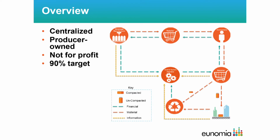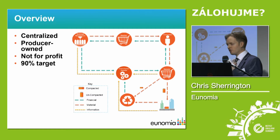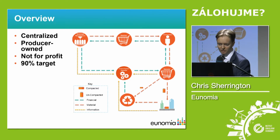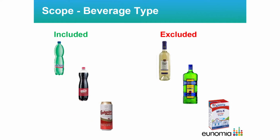It'll be producer-owned, a not-for-profit system, so the task of the operator will be to achieve the targets, which we suggest is a 90% return rate target at least cost, and they'll be able to flex aspects of the system design to get that. We've been asked to look at two scenarios, one which is PET only, one which is PET and metal. So we're not looking at glass, we're not looking at wine, we're not looking at milk, we're not looking at Tetra Pak for the time being.